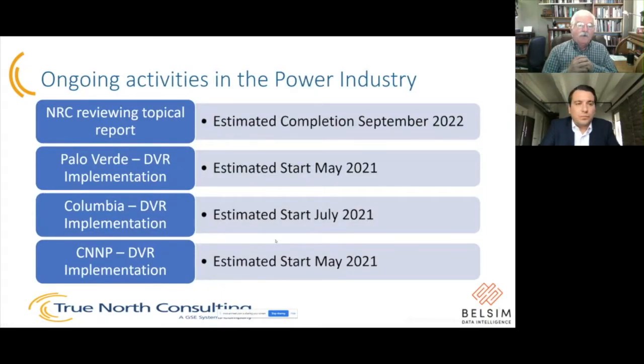So ongoing activities in the power industry right now in the United States, of course, the NRC is reviewing the topical report, and we should have RAIs probably September of this year, and we're looking at completing everything in September of next year about. Palo Verde, we're getting ready to implement DVR there. Should start in May, which is very soon. That'll be three fairly large nuclear units. Colombia is estimated to start in July of 2021. And we're estimating to start with China, implementing at one of their plants, the CNMP, in May of 2021 as well.